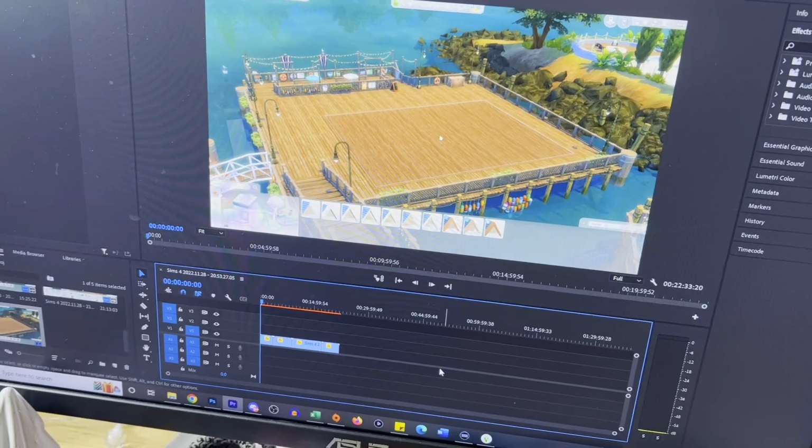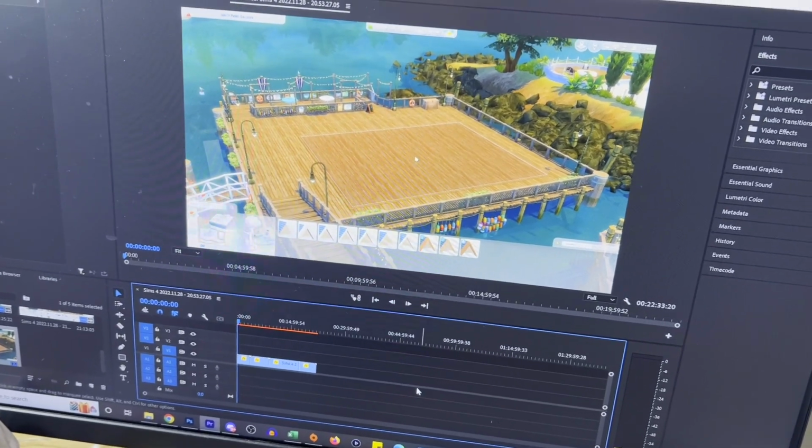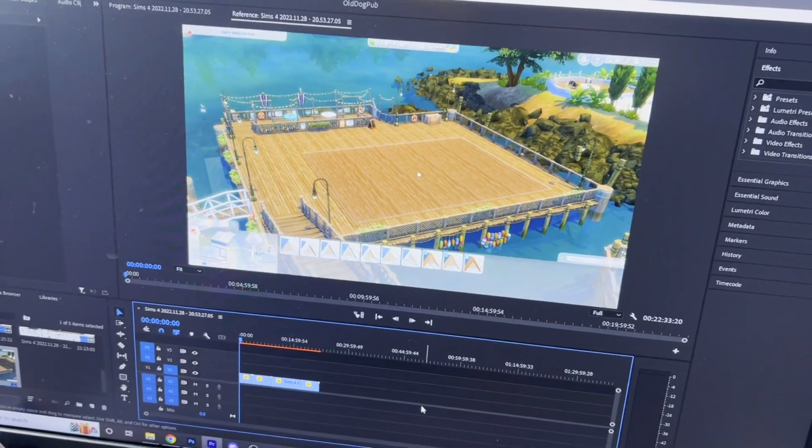Actually, it's really dark in here. Let me turn those lights on. There we go. Those are my Elgato stream lights. I just always have those on. They're called key lights. But I just spent the last couple hours building something in The Sims, and I'm debating if I want to edit it right now or if I want to film another video, because I really want to do another build challenge.